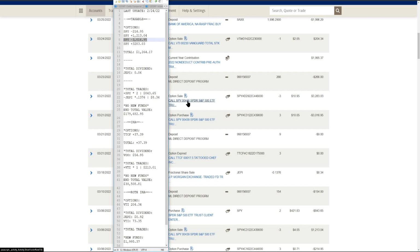If it goes above 446, I was completely happy selling. I think that the market may exceed and rally past it, but if it did, that would be fine. So I sold the option there. You can see that I sold it for $3,283. So we did make a little bit of profit between buying back our option and selling it.